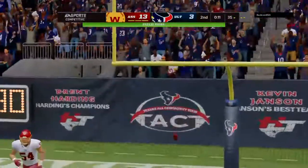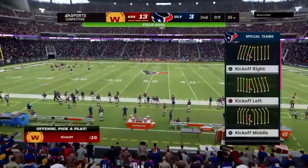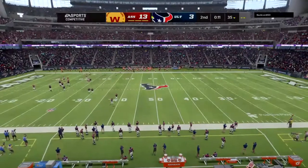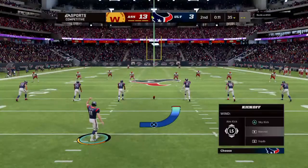Fairbairn able to put this one through. And they will indeed get on the board here, but still trailing. It's now 13-3. So 3 drives now for this offense, and that field goal gives them their first 3 points.